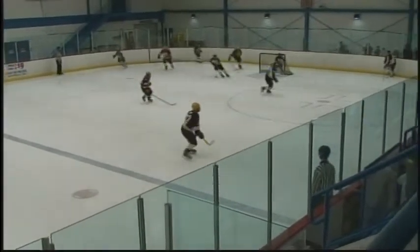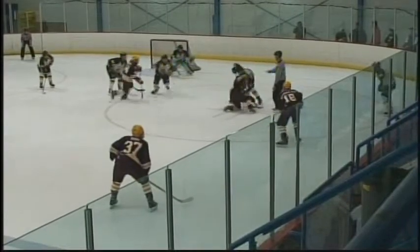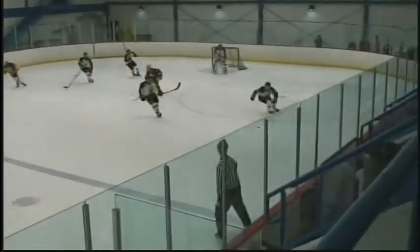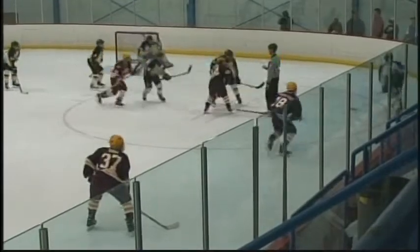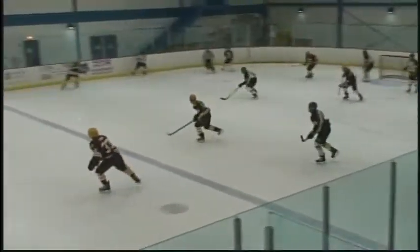They scrum it along a little bit over here to the near side. Out ahead and overled, and that's going to be icing. Icing against the Spartans. Wrapped around to the far side, out to the point. Up to the near side. Off the boards, and again, that's going to be icing. Send it over to the far side.